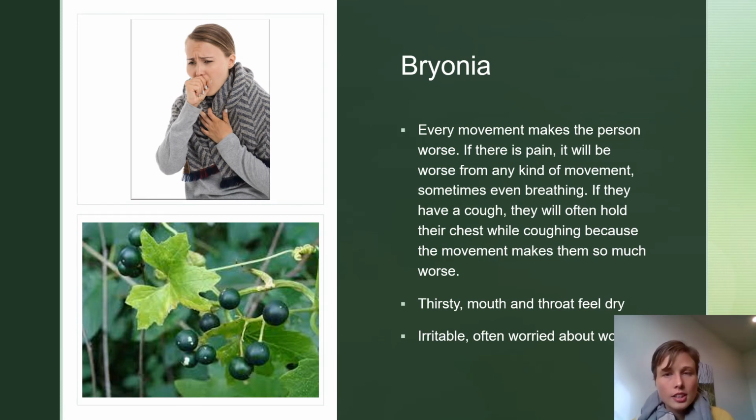Cryonia is different in that they're very thirsty. The mouth feels dry, the throat feels dry. They're very irritable, and every movement will make the person worse. So it's really common, if you see somebody with a cough who needs Cryonia, they're going to hold their chest because they don't want their chest to move, because it hurts when their chest moves. Okay, so it's very common in Cryonia.